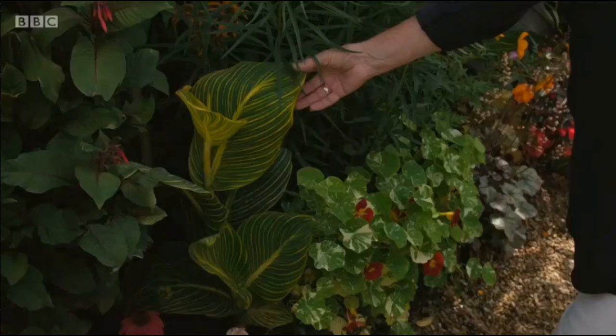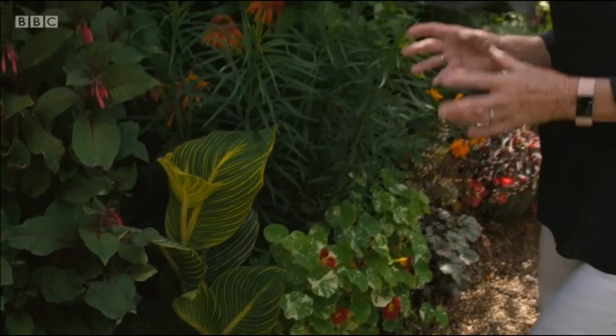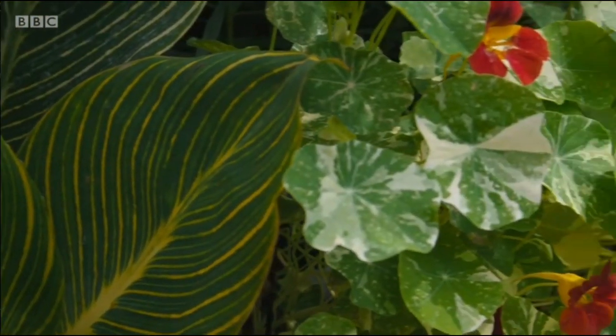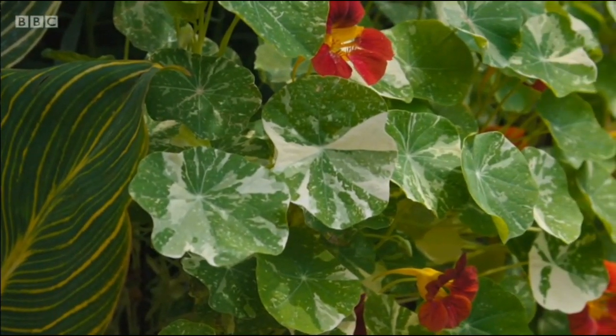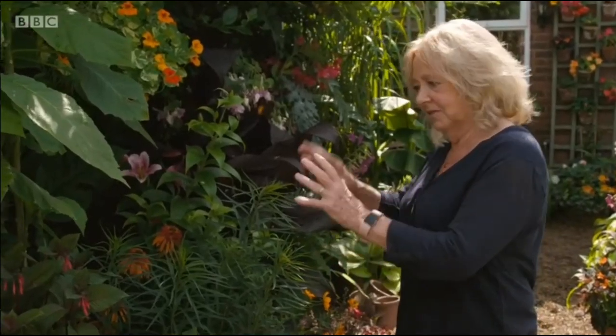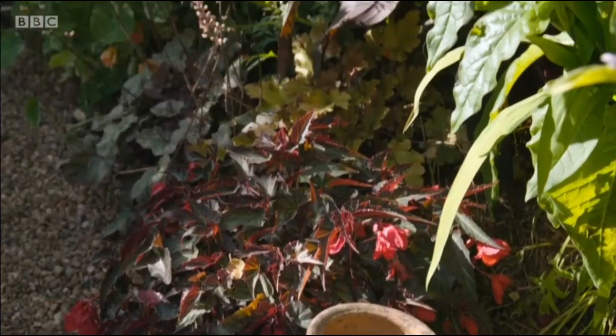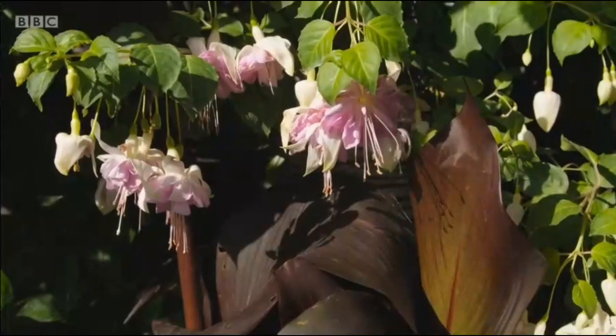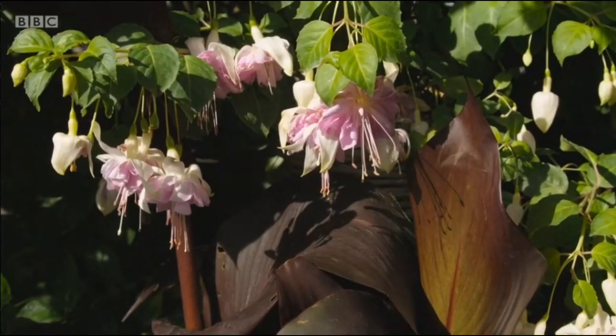This is the canna, which I got this year. It's a new one. Beautiful variegated foliage, which I love. And it picks up the variegations from the nasturtiums down here. So I just like these colours. I don't know what colour this is going to be when it flowers. It may be orange, which would be just perfect for this section. You know, people say we shouldn't put orange and red together. Any colours you like go together, in my book anyway.